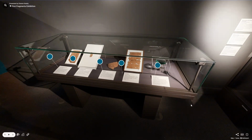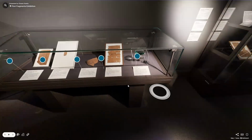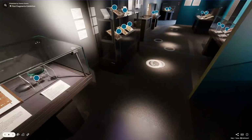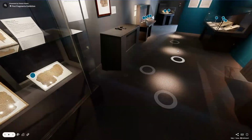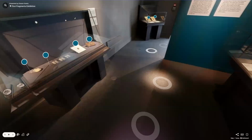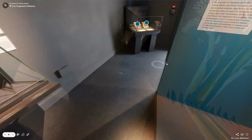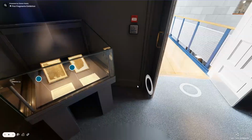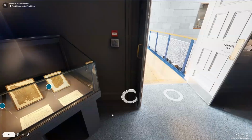That brings us to the conclusion. Thank you for joining us on this virtual tour of First Fragments, Biblical Papyrus from Roman Egypt. We hope that this tour has helped you to see the relevance of this virtual exhibition for religious education. And we strongly encourage you to visit online in your own time and to look at the rest of the objects in much more detail.